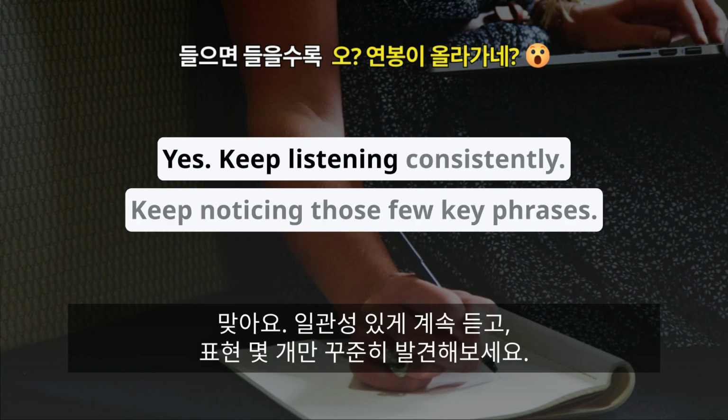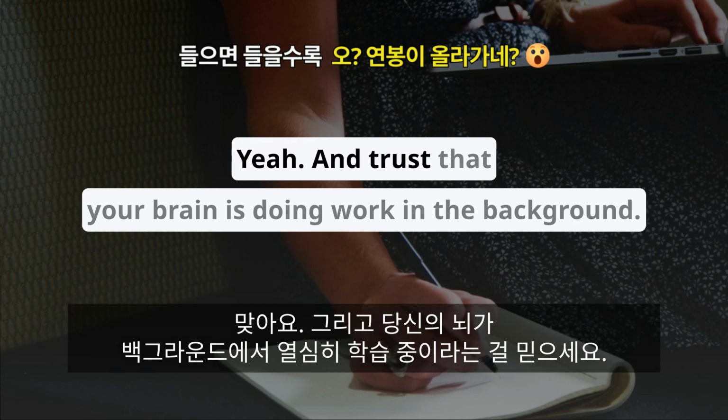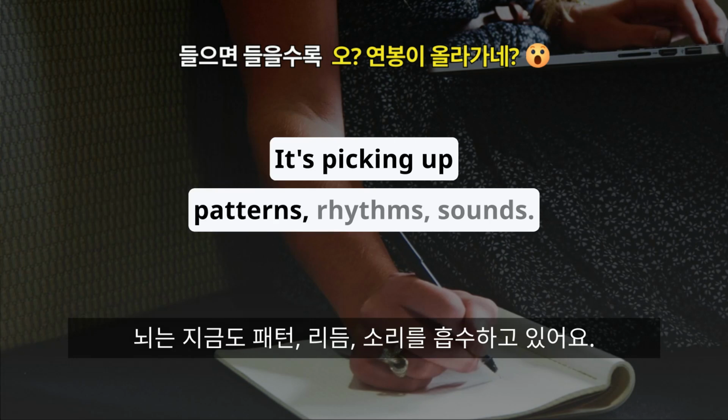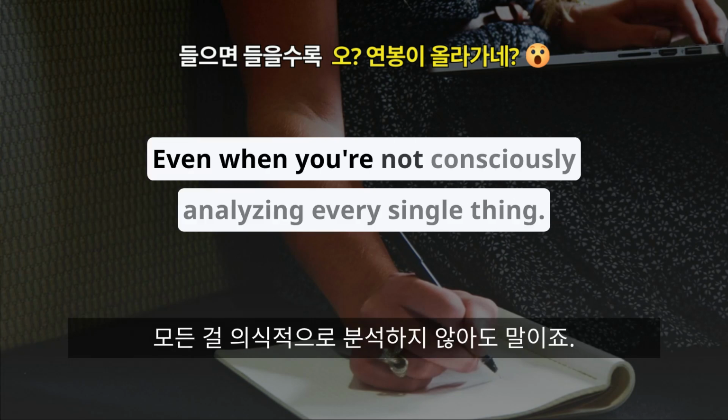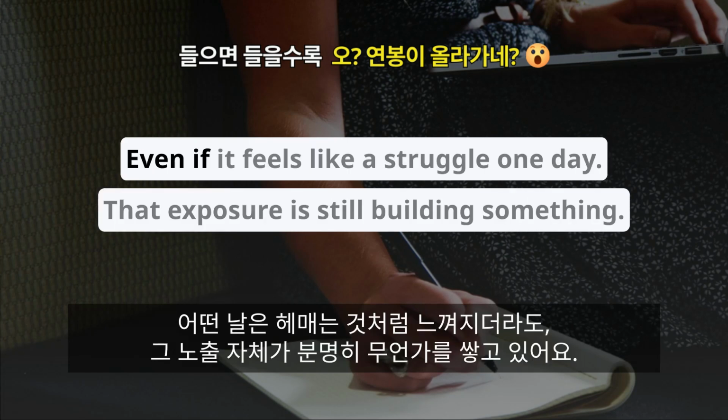Yes. Keep listening consistently. Keep noticing those few key phrases. And importantly, try to find content you actually enjoy listening to. Enjoyment helps. And trust that your brain is doing work in the background. It's picking up patterns, rhythms, sounds, even when you're not consciously analyzing every single thing. The final thought is really affirming. Every listen counts. Even if it feels like a struggle one day, that exposure is still building something.